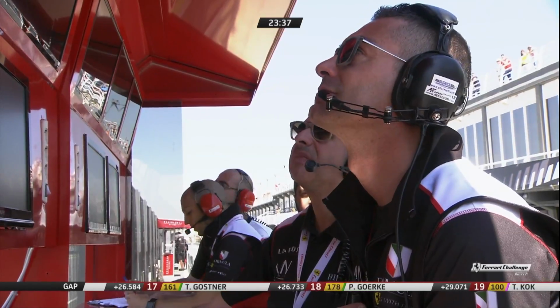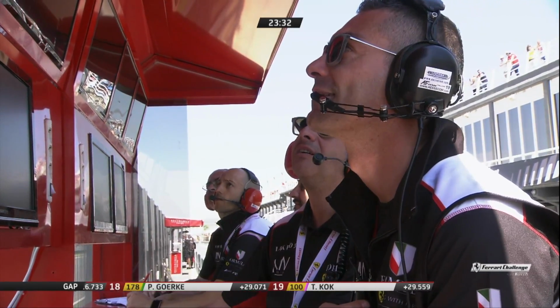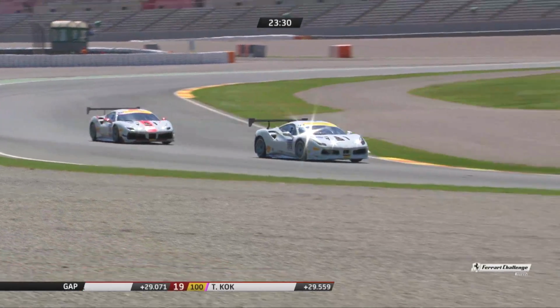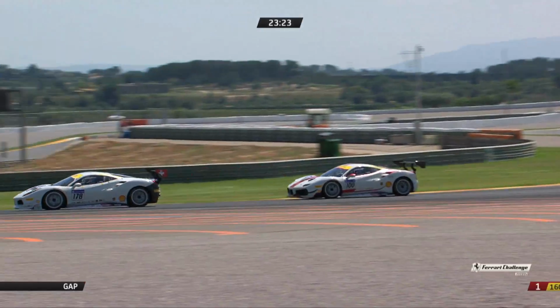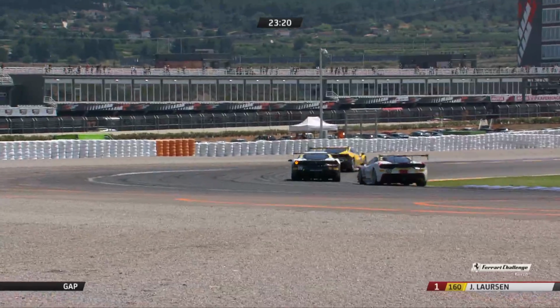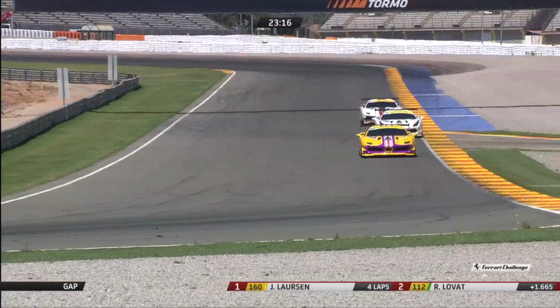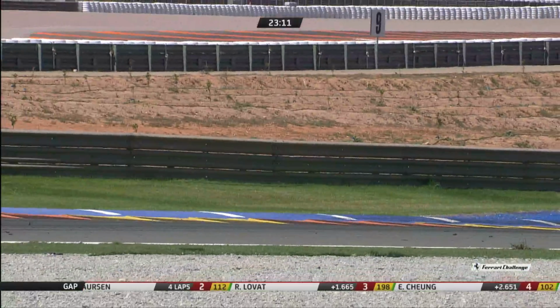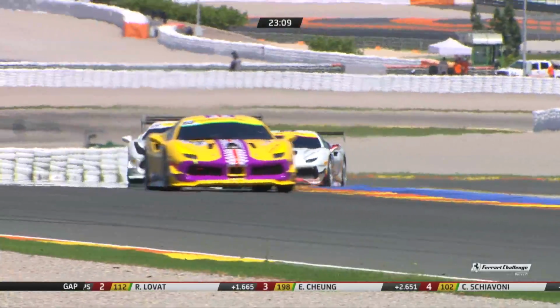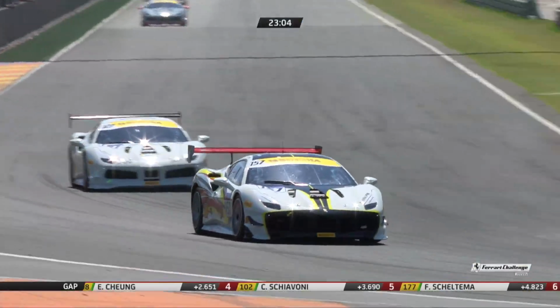Sound of this fantastic 488 car. Looking further down the order, there is the 100 car. A drive-through penalty for car number 161, Thomas Gosner. So Thomas Gosner gets a drive-through penalty. Can only think that was potentially for a jump start, because I've seen no other incident on screen that would suggest that Thomas Gosner has fallen foul of race officials.